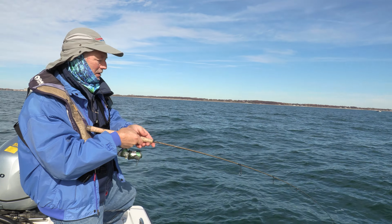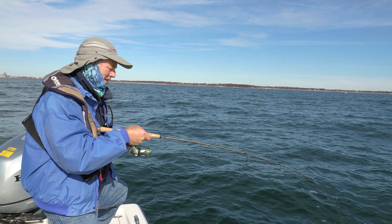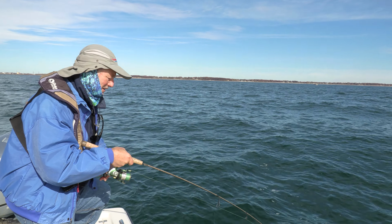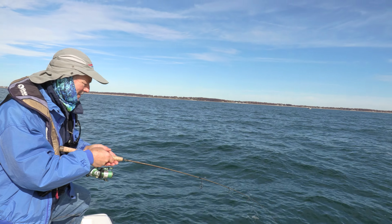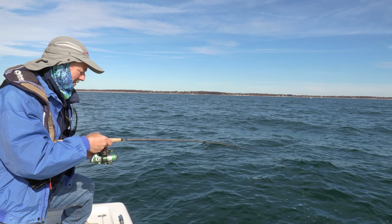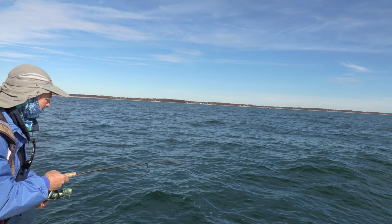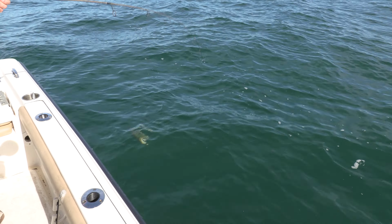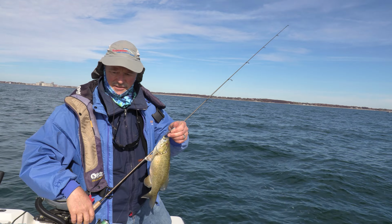Okay, that time I cast it out a little bit, but then I bounced it back and he nailed it right at the boat. So did he follow it in or was it here? I don't know. But he gave me another good bite, folks. This is unbelievable. Vertically jigging for bass, folks. I just love it. Okay, let's see what we got here. Another chunk. And it's not a netter. It's just another nice fish.